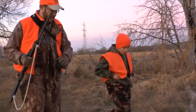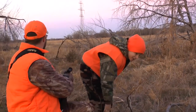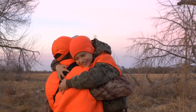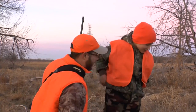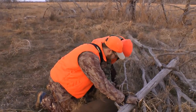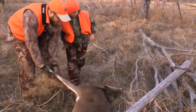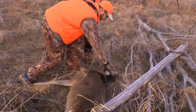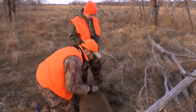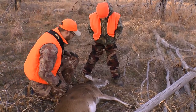Oh yeah, that's a good doe, buddy. Good job, Eli. Good job, buddy. Good shot. Real good. Didn't make it very far, did she? Here, hold on. We'll pull her out this way. There we go. Good job, Eli. Let's see what you did here. Perfect. Look at that. You hit her right there through her body. Good job, bud. Way to go.